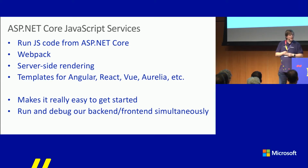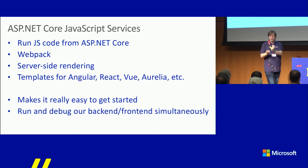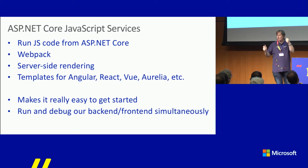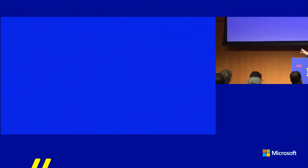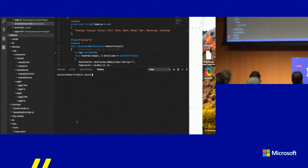It's almost magic. One of the other things that makes this interesting is that we can now run and debug both our backend and frontend simultaneously because it's all inside the same server, right? So we can debug our code in the browser and then have it also connect to our backend code in ASP.NET Core, and we can just step into a call from the front end into the back end and go back again. So let me just quickly show you how easy it is to get started with ASP.NET Core JavaScript Services. I hope it's going to work. My MacBook is doing weird things. I don't know why. It has some input lag, so bear with me.